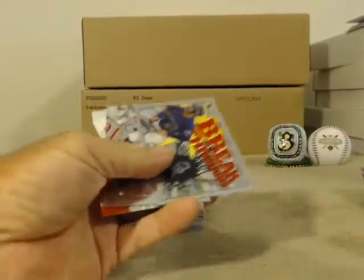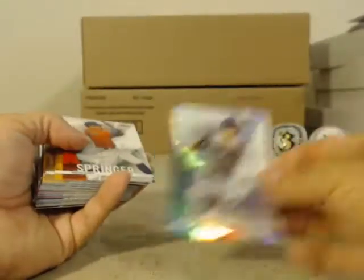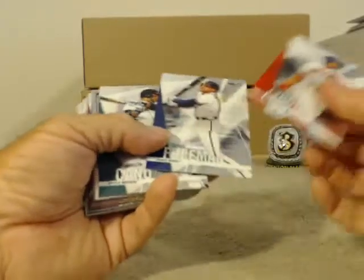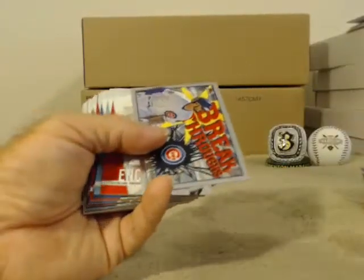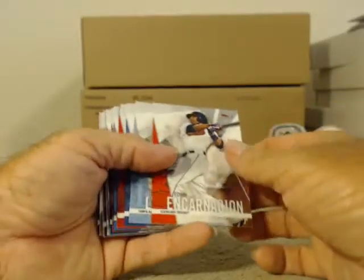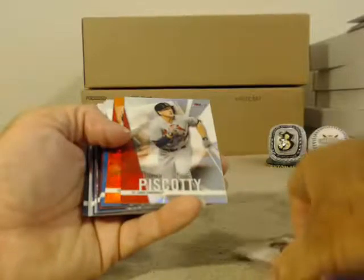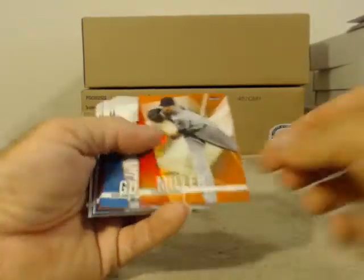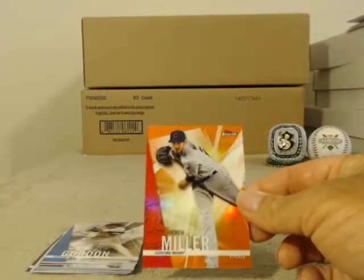Well, and there should be plenty of cases back there that's got them. Story breakthrough and a Judge finest first. Seager refractor. Altuve basketball. A Bryant breakthrough. A Piscotty refractor and an Andrew Miller, 10 of 25 orange.